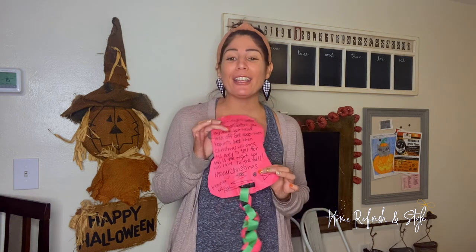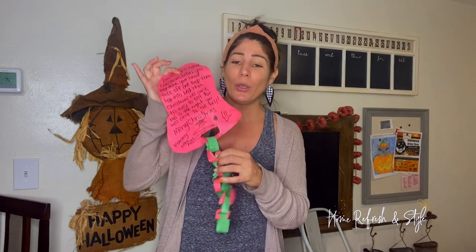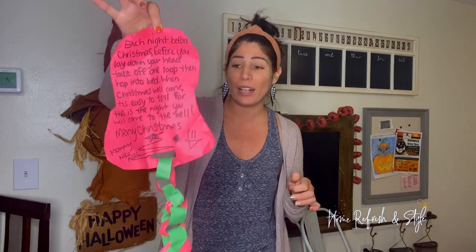My kid is over here. He knows. So every night, since my kids were little, we would take a loop off the bell. So like December 1st, we cut out all the strips and we staple them and we make our bell and we make our chain and we hang it up. And it's not fancy, it's literally homemade. I've literally written it with Sharpie and we cut out this together.